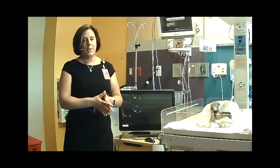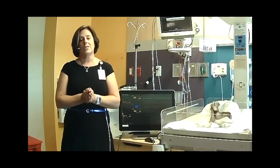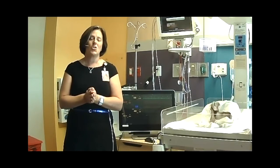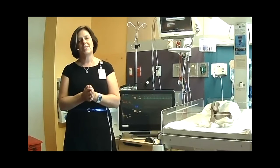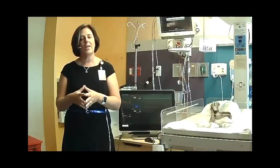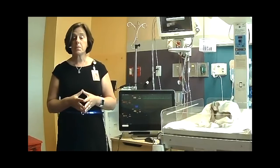Learning to hold your baby, learning to touch your baby, to be around your baby are huge components. Many parents are just so scared they can't be around them. Try over time to get closer, to hold them. Help us teach you how to pick them up. Help us know that you're ready and be here. We need you here, but we also need you sleeping.